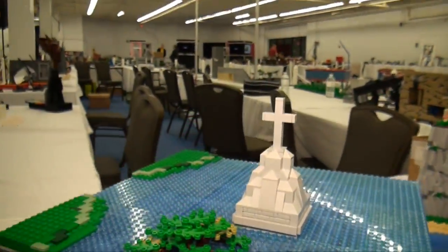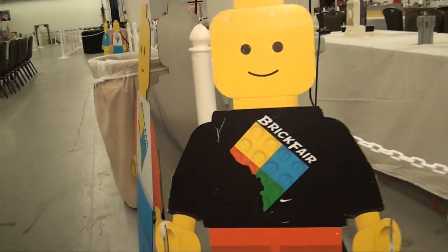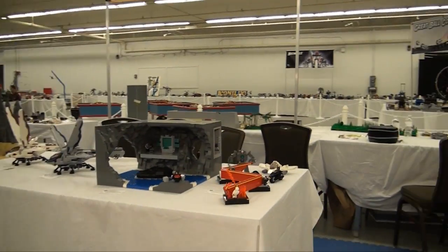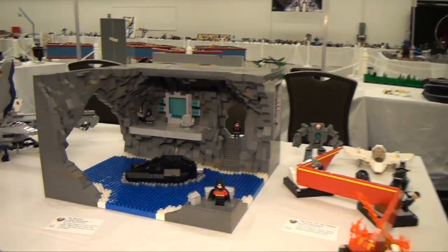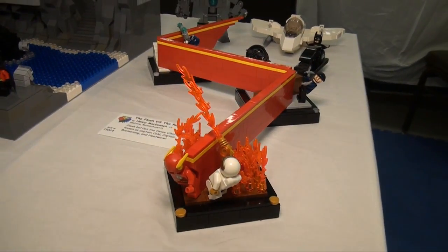And then move down this way here, and here's some more of those minifigs we showed you earlier, blocking the speakers. Keep that stuff out of the way. So this is the pop culture stuff. Like I said, you'll see a lot of Batman and comic book stuff. You've got the Batcave, you've got the Flash there to the right of it.